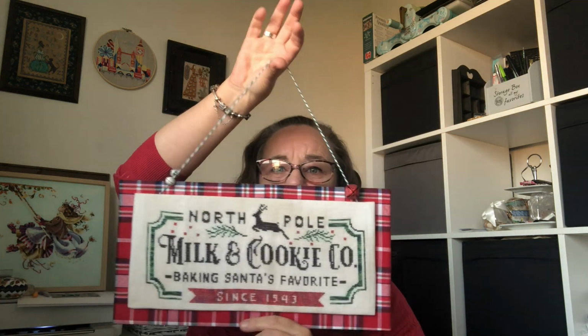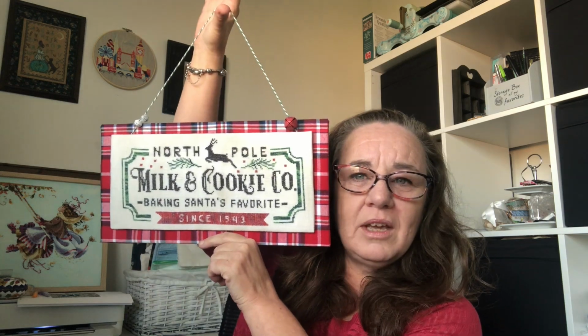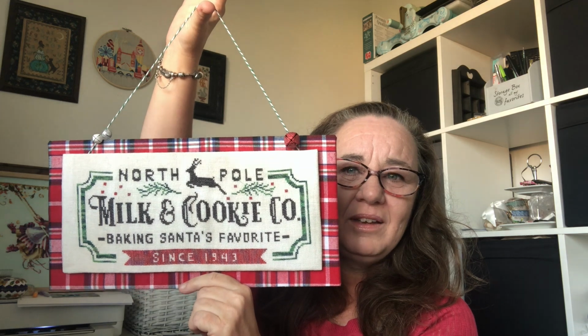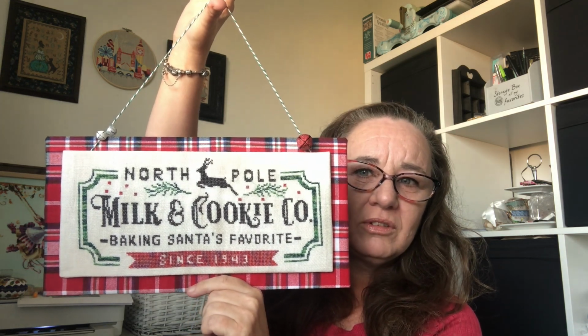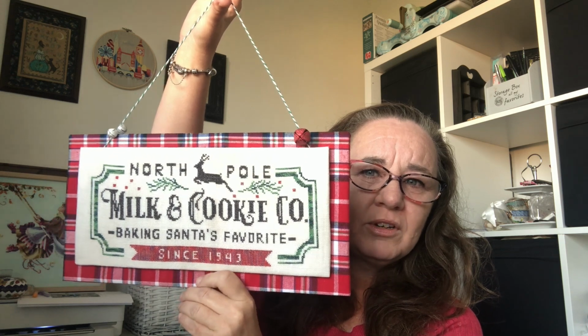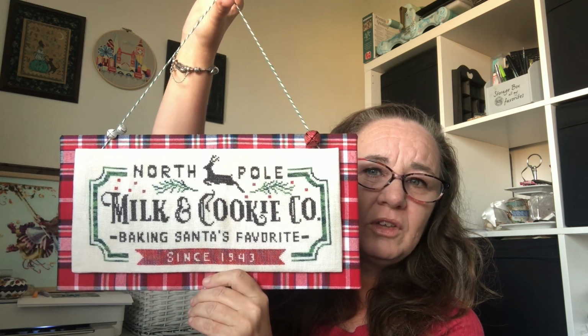Then my second fully finish, and I need to do it again because, well, I will show you. This is Milk and Cookie Company by Spooky and Steve on Etsy. I finished it, and you don't see it, but I finished it on a board and another board. I really love how this looks.